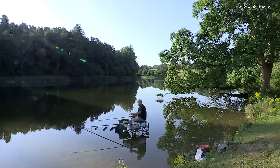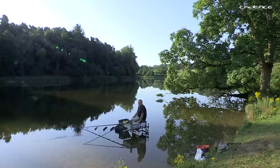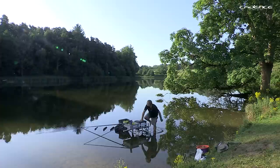And Steve recommended that we start off, put some groundbait out to obviously try and attract the tench into the swim and take it from there. So that's what I'm going to do. I've mixed up some balls of groundbait and I'm going to throw them in. I've spent some time plumbing up and I reckon I've got around about 4 or 5 foot out there. So I'm going to put some bait in about 4 or 5 rod lengths out.